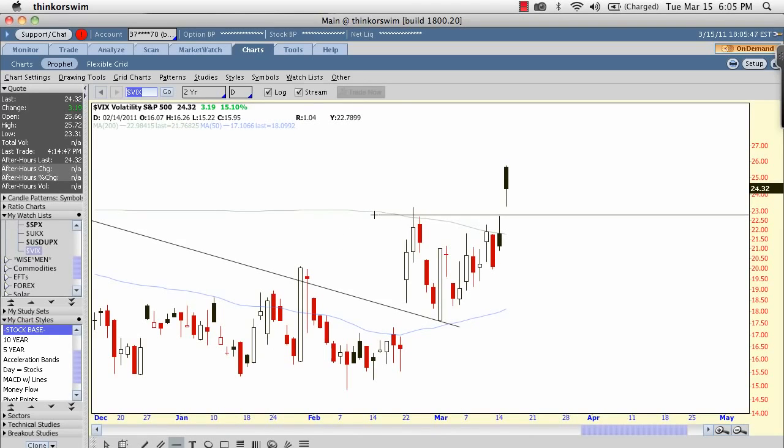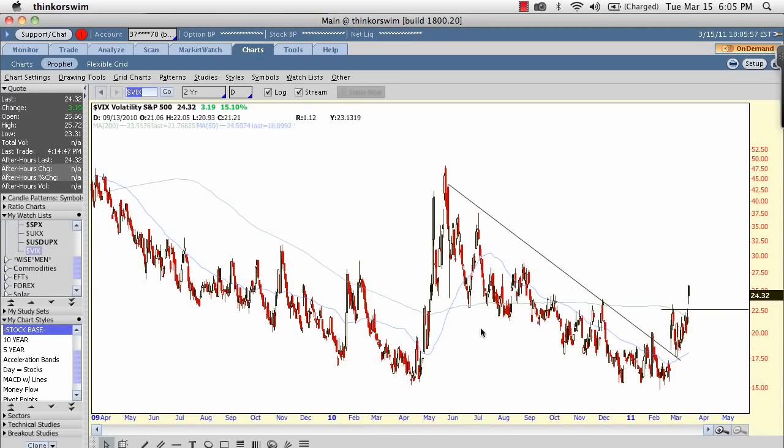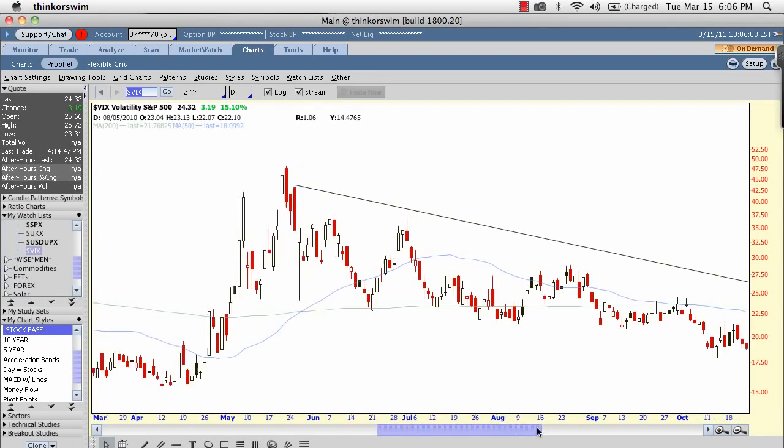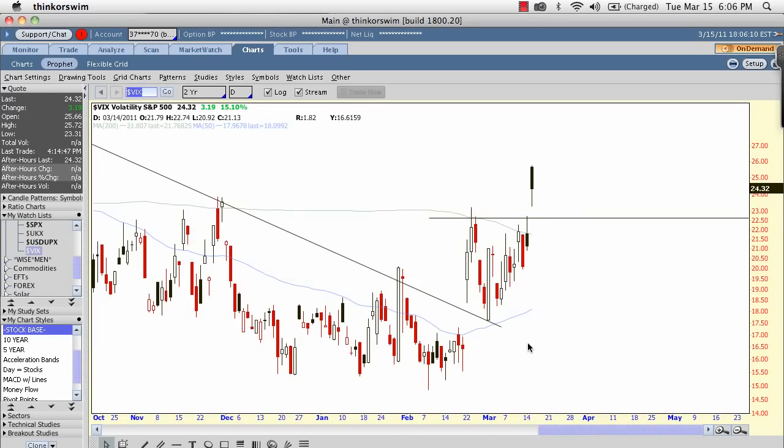You can see that today we even broke out of another mini double high or trading range, if you want to call it that, right here at about 2250. You can see that broke out of that level. So I think the VIX still has some room to go. If I go back in time and look at all these different breakouts, you can see that when the breakout happens, there seems to be much, much more room to the upside than we expect right now.